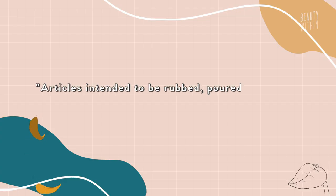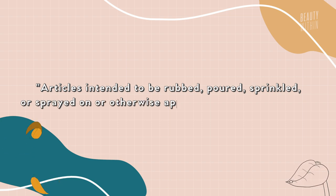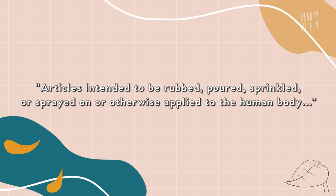In the US, the Food and Drug Administration, or the FDA, helps to regulate a lot of skincare and beauty products. What we're going to find out is that it's really not as strict as it sounds. At all. Most of our skincare falls into the cosmetics definition, which is defined by the FDA as articles intended to be rubbed, poured, sprinkled, or sprayed on, or otherwise applied to the human body.